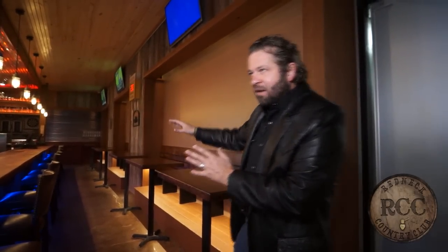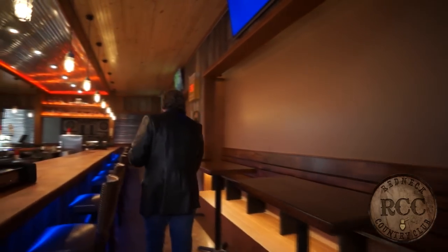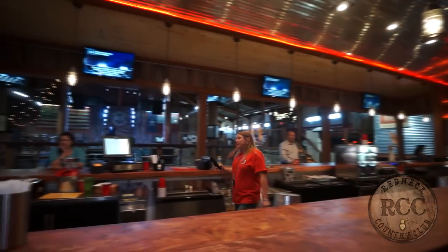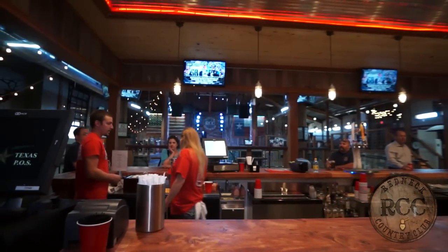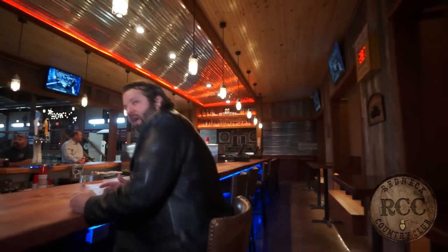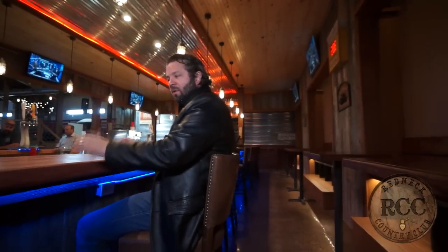This is the back side of the bar, so if you come on over here, you'll see that you can still see a show going on from here. But during the day, starting at 2 o'clock, when we open early, like today, you can come in, sit on the bar stools, pull up. We have Wi-Fi available. It's a relaxed place for people to come. Some people don't want to go to Starbucks. They want to come to the Redneck Country Club, and we encourage that.